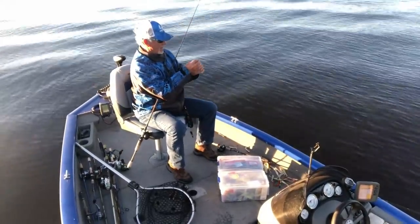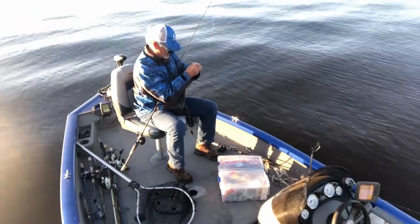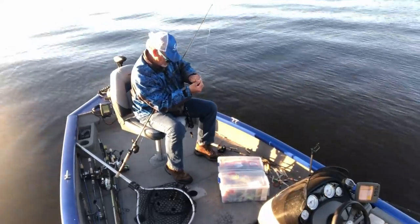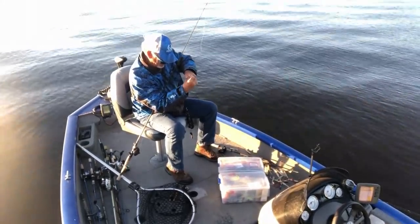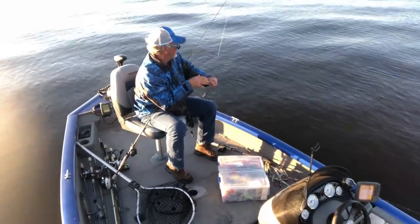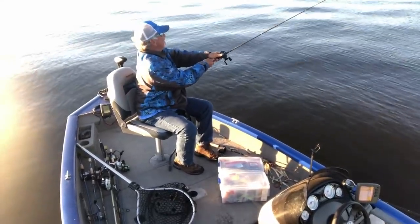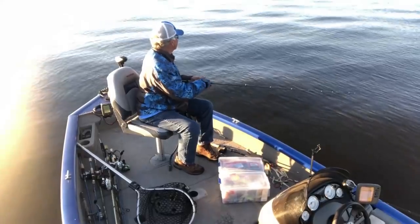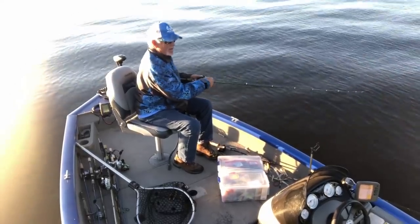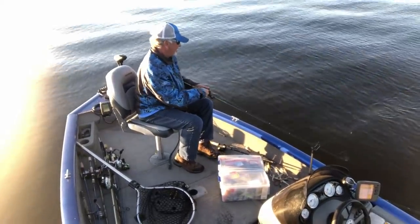I don't know if there's any bass in here or not, but there's strippers in here. Definitely stripers, man. Getting a little bit close out here where the fish are. Need to tuck back in the point, on the point a little bit more. That's what we need to do.